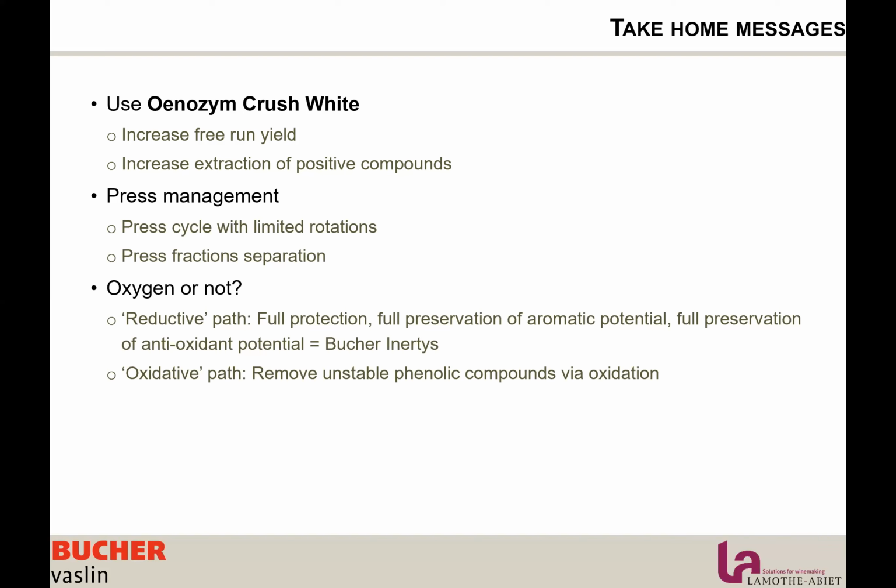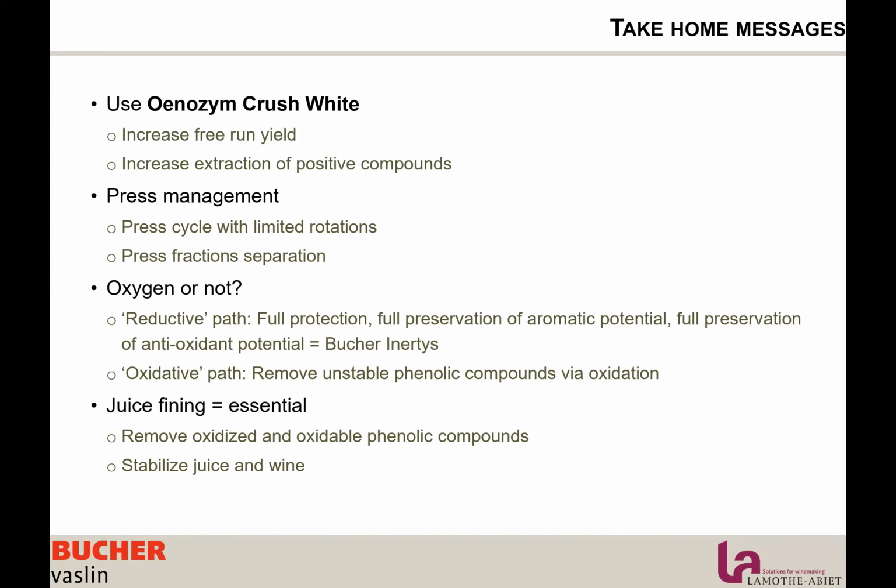This will allow you to preserve your aromatic potential and your oxidant potential, and to basically optimize and express the best of your grapes. The oxidative path is a strategy more to add value to press fractions or to really phenolic varieties. Basically we oxidize everything and we remove unstable phenolic compounds via oxidation. We stabilize the wine like this. A crucial step is going to be to do a fining and to eliminate these oxidable and oxidized phenolic compounds that we extracted from the press, and then we oxidize or not. This will allow us to stabilize the juice, stabilize the wine, and optimize our aromatic expression.